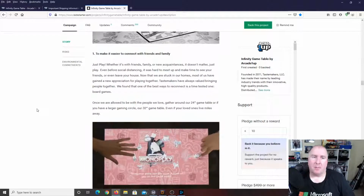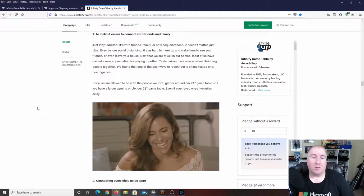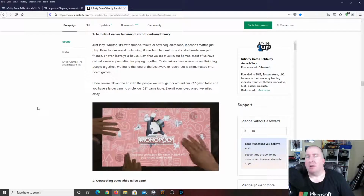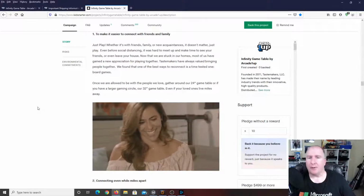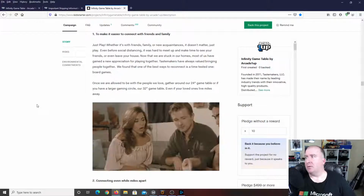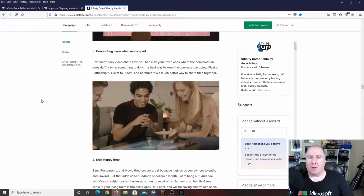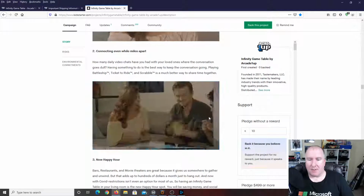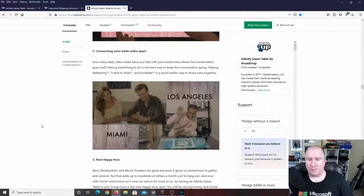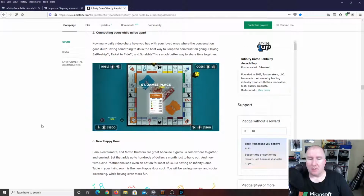So, yeah, a lot of people don't have time to play board games together or play games together or really interact with each other at home because they're going out with friends, with families, with boyfriends, with girlfriends, or both. Connecting even while miles apart. Wi-Fi capability is pretty cool. I do like the looks of this Monopoly game, though. I like Monopoly, but Monopoly was the friend killer.